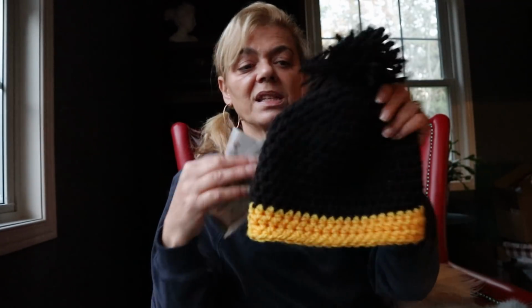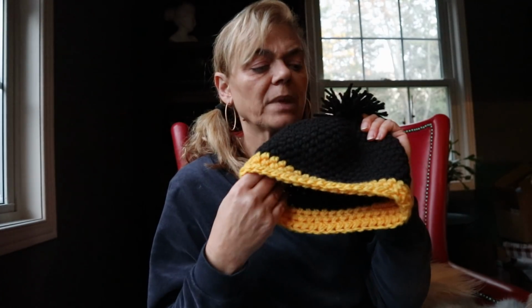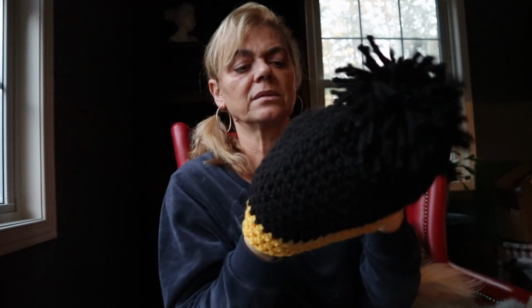Then I made this one. This one I figured for men or boys, and I used Bernat Softy Chunky in black and Loops and Threads Charisma in yellow. So very similar in nature. I think the Bernat Softy Chunky is a little silkier, but not by much. So I made that. Again, same way, same process, just half double crochet.